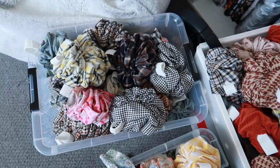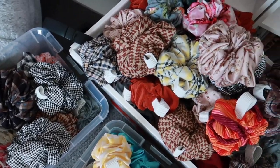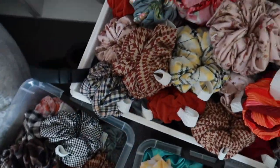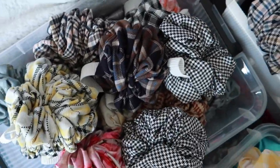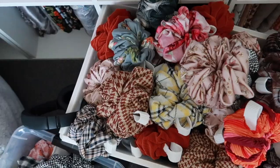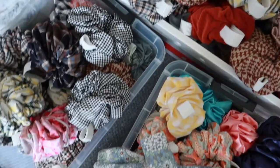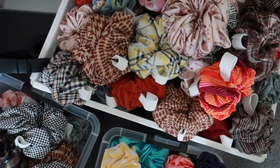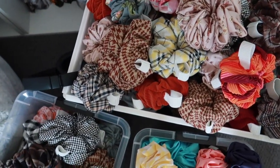Why do I glue them? Because the elastic will fall right back into the fabric if I don't glue them. Yeah, I get lots of comments about that, and I don't like using safety pins. I feel like this is a much safer option. I'm going to start sewing them now though. There's heaps here. I'm very confident that I'll finish these all before I go on my holiday and have this video up hopefully this week.